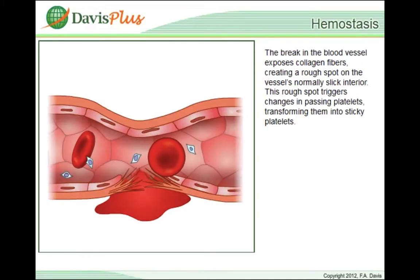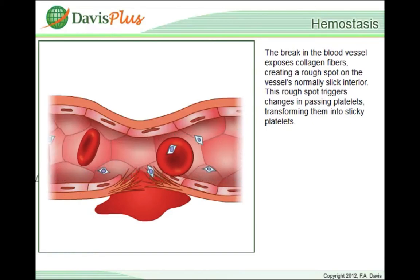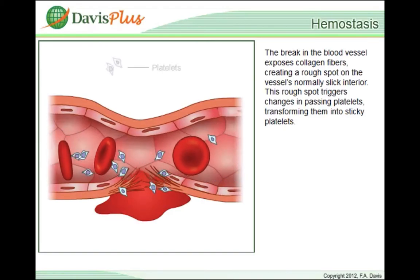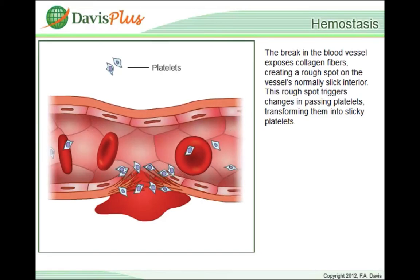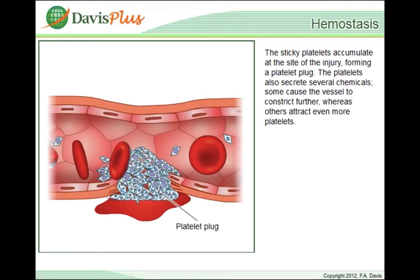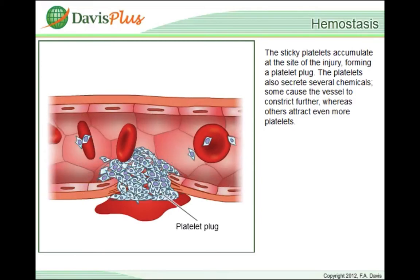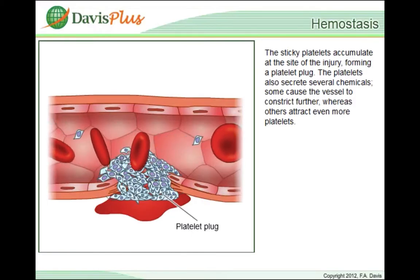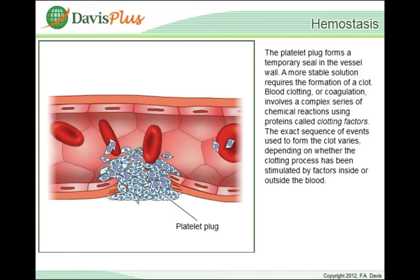The break in the blood vessel exposes collagen fibers, creating a rough spot on the vessel's normally slick interior. This rough spot triggers changes in passing platelets, transforming them into sticky platelets. The sticky platelets accumulate at the site of the injury, forming a platelet plug. The platelets also secrete several chemicals. Some cause the vessel to constrict further, whereas others attract even more platelets. The platelet plug forms a temporary seal in the vessel wall.